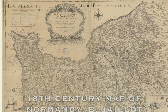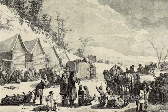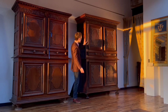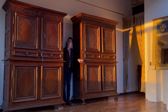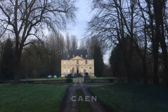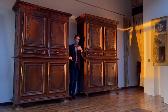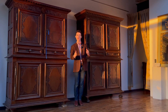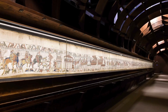And I couldn't even begin to tell you, but I do know that these pieces did survive the brutal winter of 1709. And at the very least, I can tell you what was going on in Normandy 9 months ago, and that was that this piece was being removed from a small chateau outside of Caen. That's the city where William the Conqueror had his fortress when he was still Duke of Normandy before sailing across the Channel to become King of England. And that story is told by the Bayeux Tapestry. Wonderful thing that you should all see if you can.